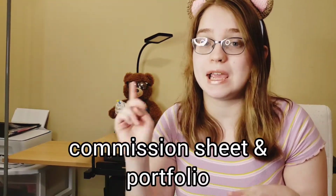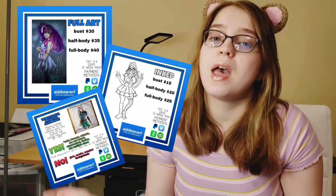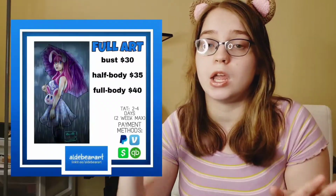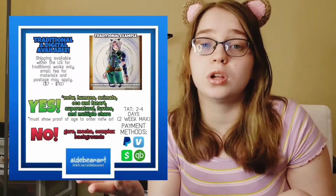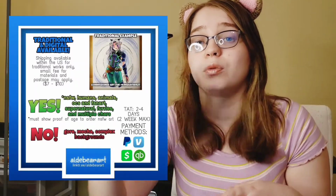Step 1, no matter the type of commission, you're always going to need a commission sheet and a portfolio. A portfolio is basically just a bunch of example artworks of things you've done, so a customer can get an idea of what type of styles you're offering, and it works basically as a product display. A commission sheet is either an image or multiple images that list all the info that a customer could need, like just right off the bat they can look at it and know what type of payment you're accepting, how much your stuff is, and things you will or will not draw, and that way they can know if you're the right artist for them.